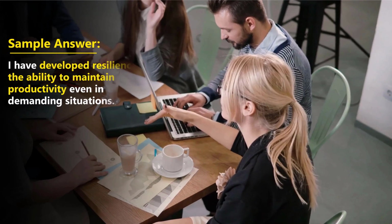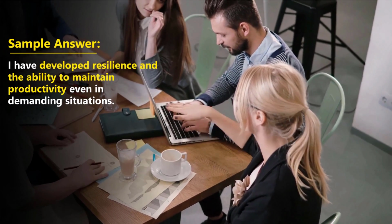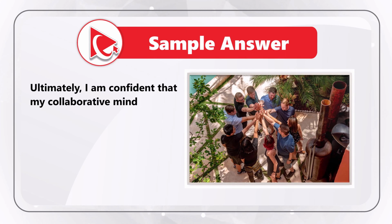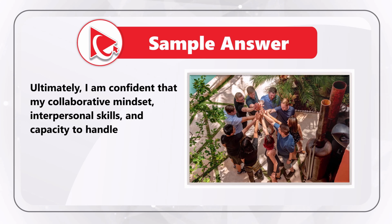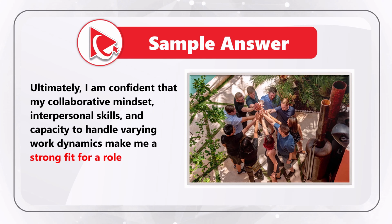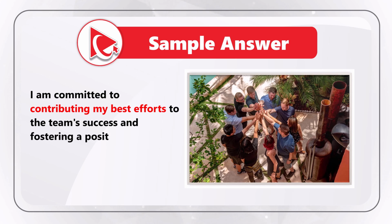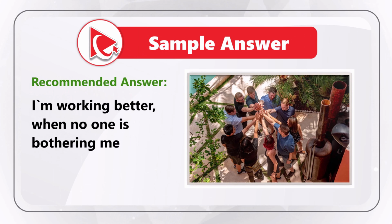In such cases, I am acceptable and capable of handling stress with composure. I have developed resilience and the ability to maintain productivity even in demanding situations. So, ultimately, I am confident that my collaborative mindset, interpersonal skills, and capacity to handle varying work dynamics make me a strong fit for a role that requires team interactions. I am committed to contributing my best efforts to the team's success and fostering a positive and productive work environment. This is why, when I was presented with the question, "I am working better when no one is bothering me," I chose choice A, strongly disagree, or choice B, disagree.